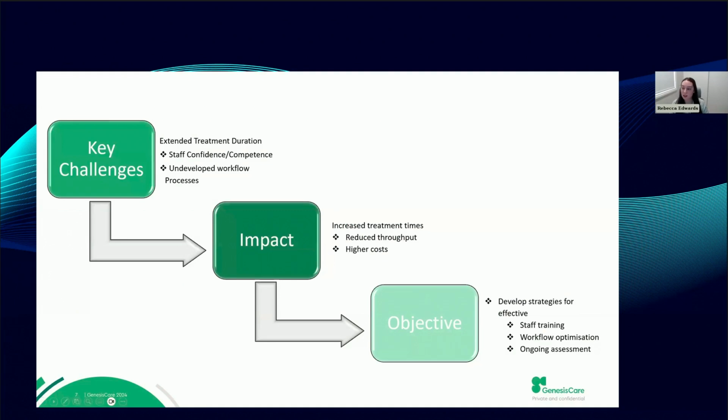So the key challenges, firstly, being the extended treatment duration. Longer sessions are required due to staff learning curves and training requirements. Additional time is also required for proficiency with the new system, and existing workflows are not optimized for the new technology. This has a flow-on effect which can impact the business.